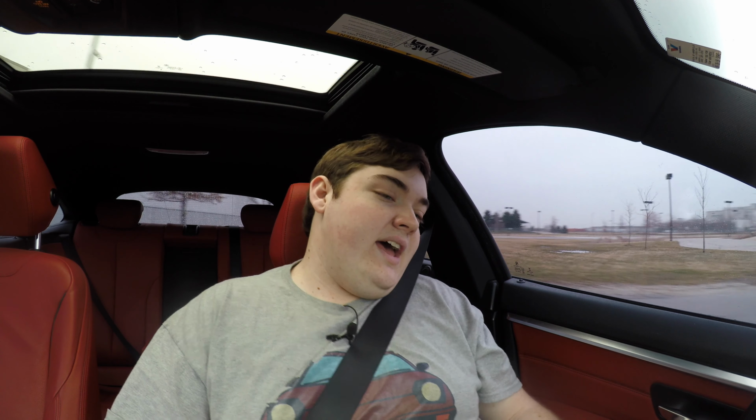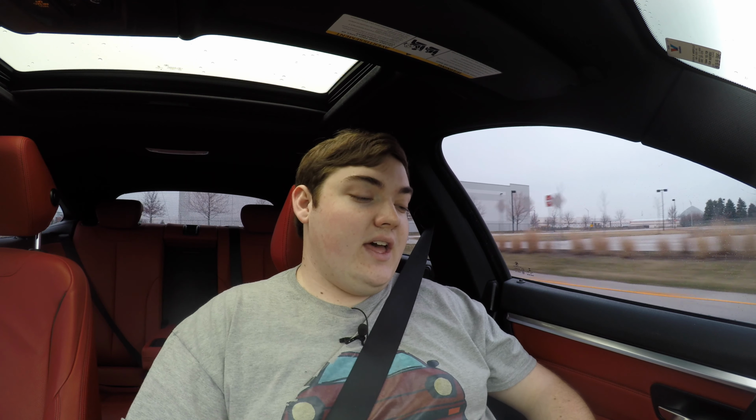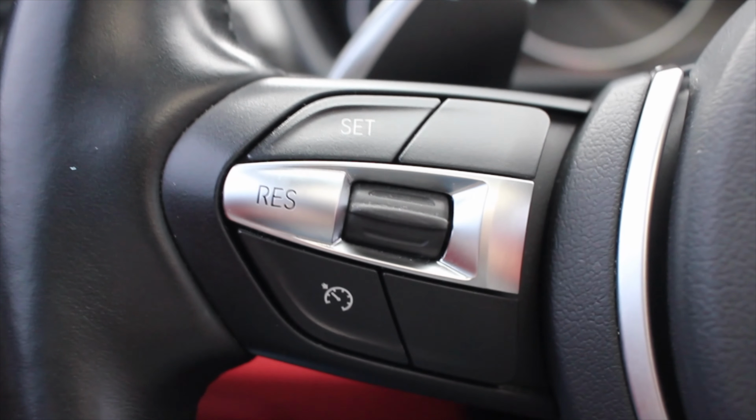On the steering wheel, I have on the right my volume controls as well as Bluetooth phone, stuff like that. And on the left is cruise control.